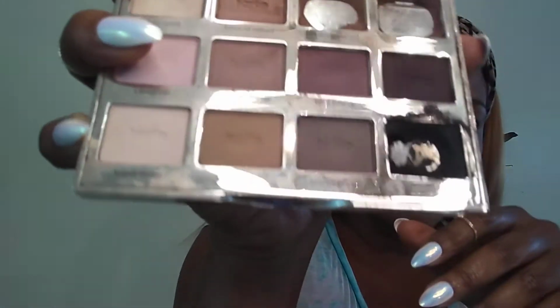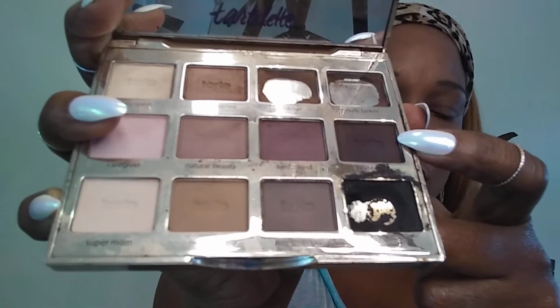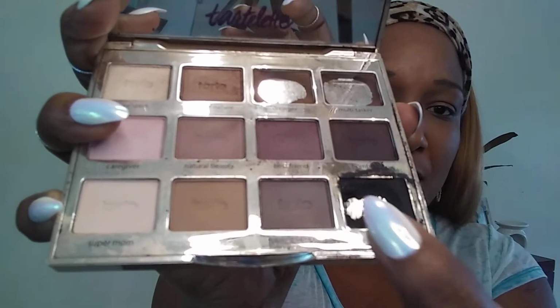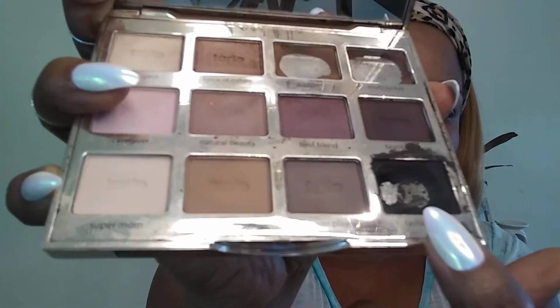Mine is old, and I've been using it quite a bit. This is the palette right here. Oh, I don't know if I can show it. Okay, so I'm going to be using this darker color right here because of my skin tone. I'm also going to use this, and as you can see, I've been using a whole lot of these other colors here. So I'm going to be using the black as well. Okay, so let's go ahead and get started.